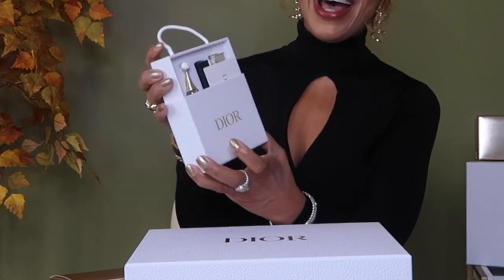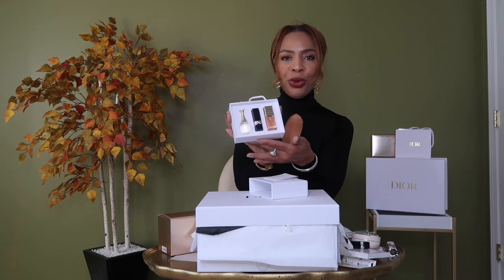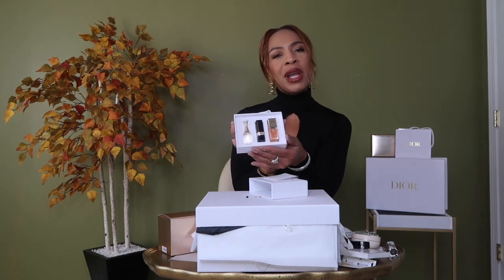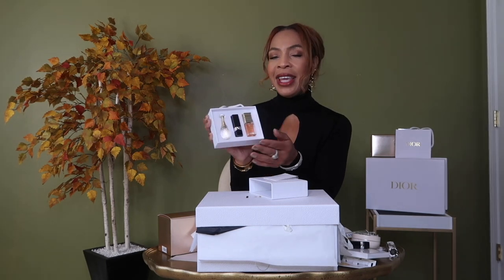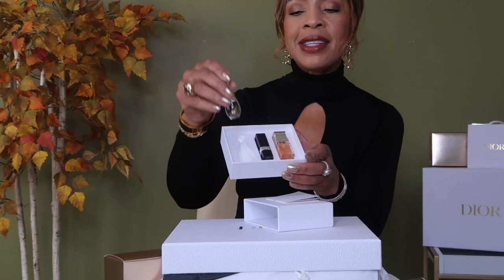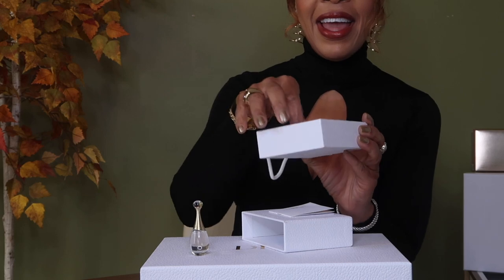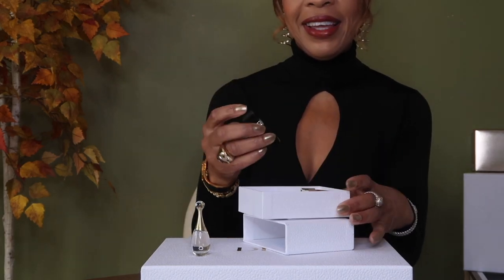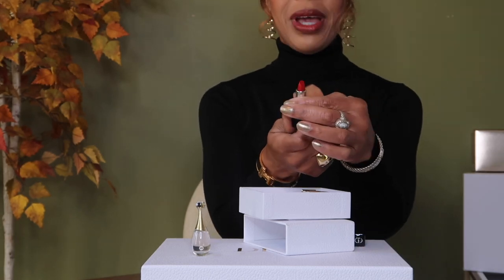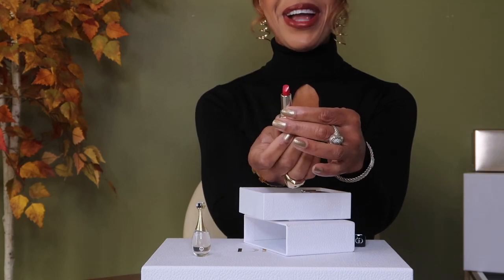How pretty is that, guys? Look at this. Beautiful, beautiful. Okay, this is nice enough to give someone as a gift alone. Listen, I just get really excited. The classic J'adore, probably saying that wrong. And then another lippy, this color, can you see that? Another beautiful red. Boy, holiday parties are going to be fire with this red.